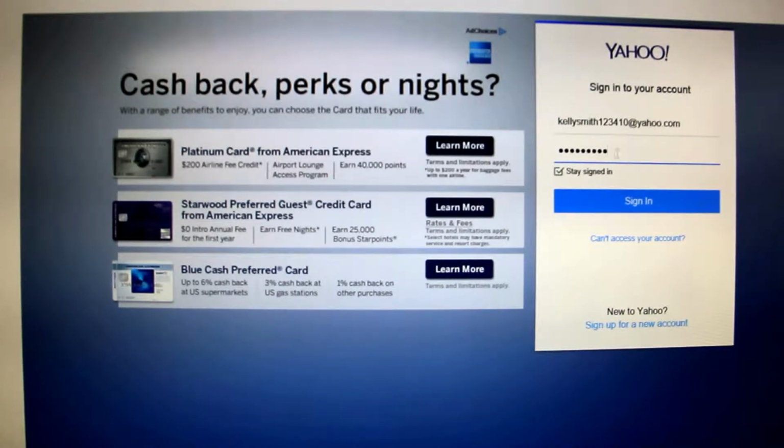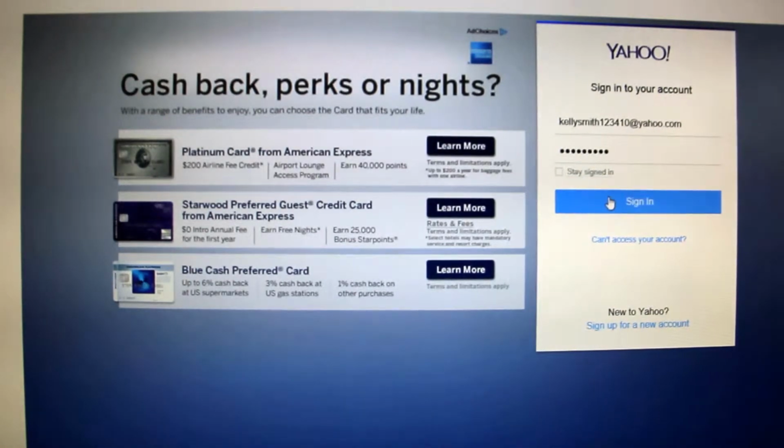Again, before you hit sign in, down here is this little box that says stay signed in. If you're on a public computer, like at a library, you're probably going to want to uncheck that. What this means is if you check it, it's going to keep you logged into that email address all the time, and you don't want that. If you have a private or personal computer where you do feel comfortable always having your Yahoo account signed in, you can go ahead and click that. Otherwise, I would definitely not, for security reasons.